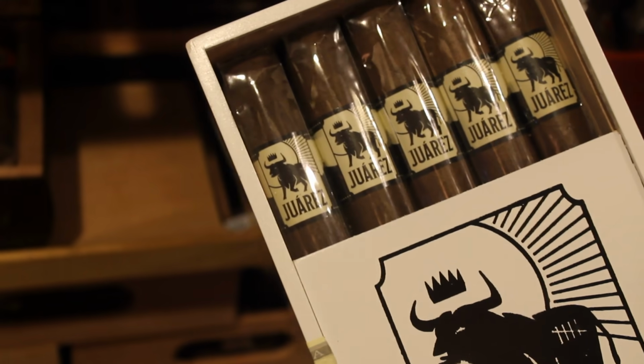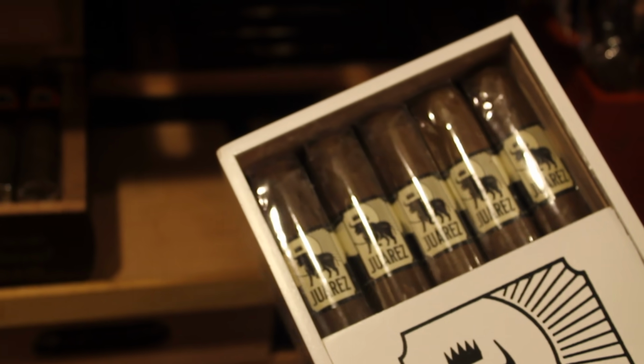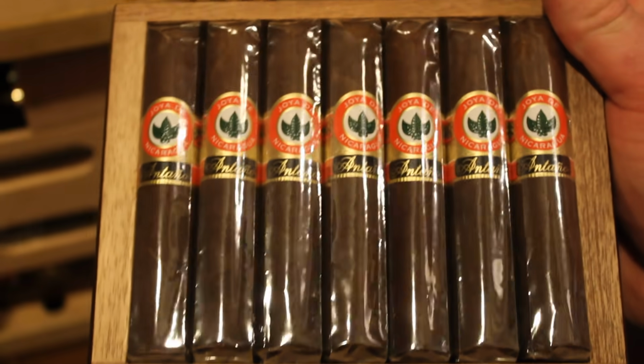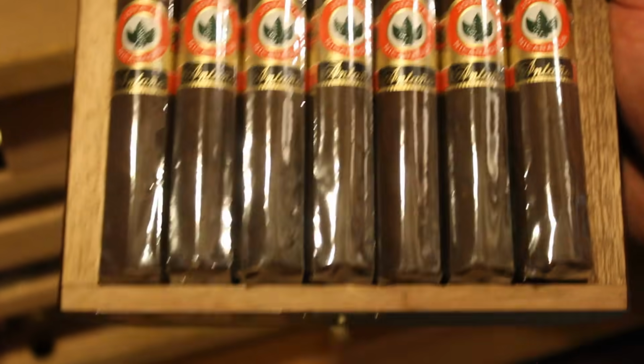It's just fantastic. Incredible performance, wonderful smoke output, thoroughly enjoyable, full-bodied flavors. Just love it. And then, of course, we've got the Joya de Nicaragua Antaño. One of the reasons why I buy this cigar by the box, not only is it just that good of a cigar, it is box worthy, but it's also super affordable, much like the Juarez.